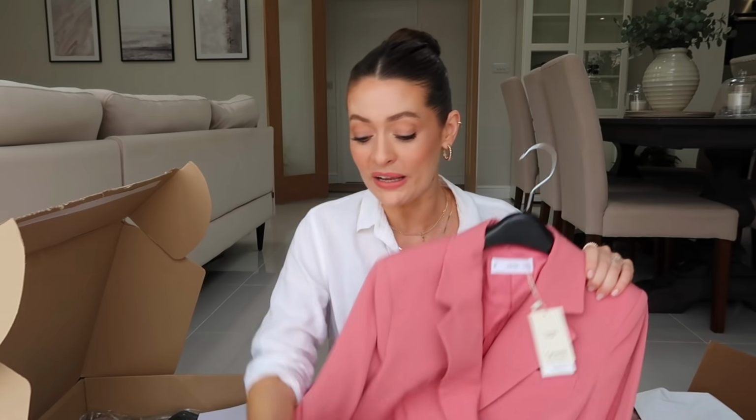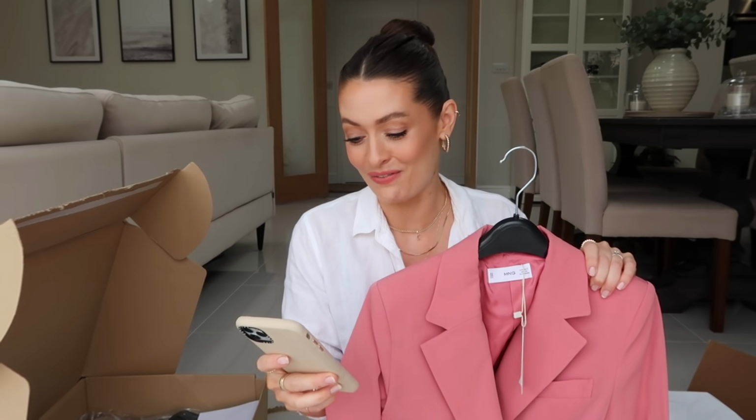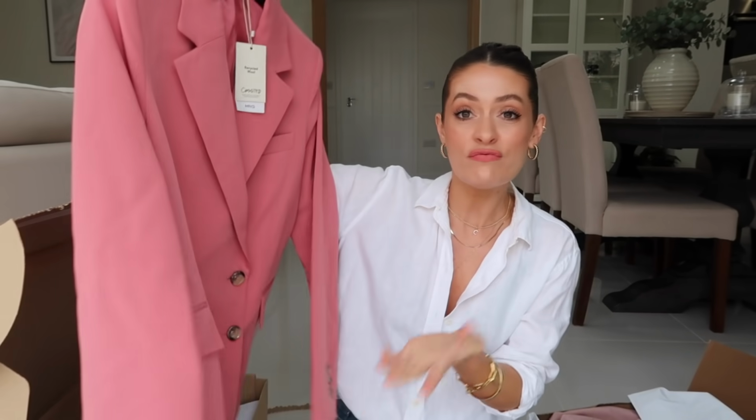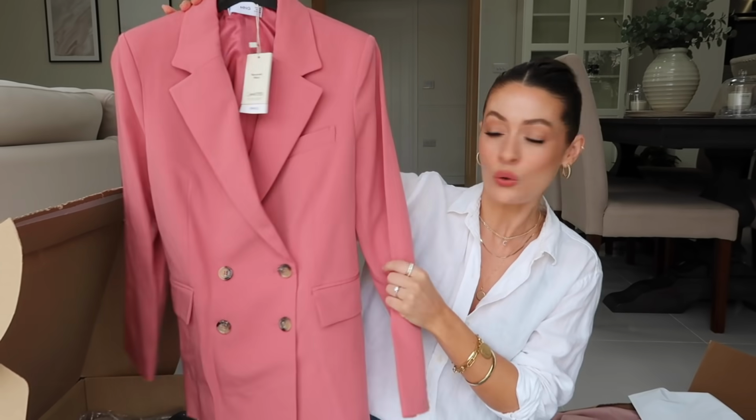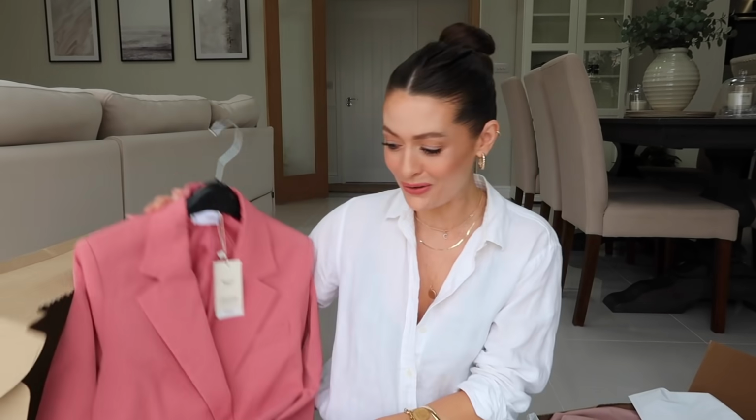Don't get me wrong, I know that a pink blazer is not going to be for everyone, but I think it looks lovely, and it was $59.99. So I think, again, really reasonable price for a nice quality blazer. I am looking forward to seeing how that looks on.